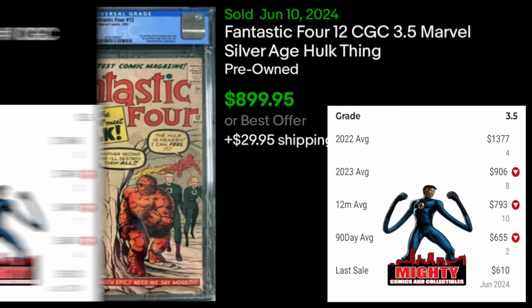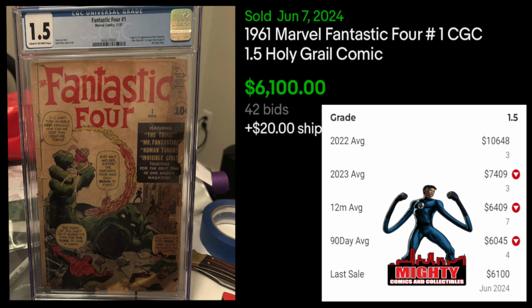I always say it. All right, so let's talk about another freaking banger relating to the Fantastic Four. In fact, the biggest book relating to the Fantastic Four. It is a copy of Fantastic Four number 1 and the first appearance of Marvel's First Family. Now, as you look at this book, you can see there's a massive spine roll along the entire right portion of the book. It looks like there's tape residue or some major foxing. I do think it's tape residue or possibly even tape. I'm not too sure, but there are no notes at the top of this book. Either way, it's a CGC 1.5, they're calling it, and it's sold on June 7th for $6,100 on 42 bids.